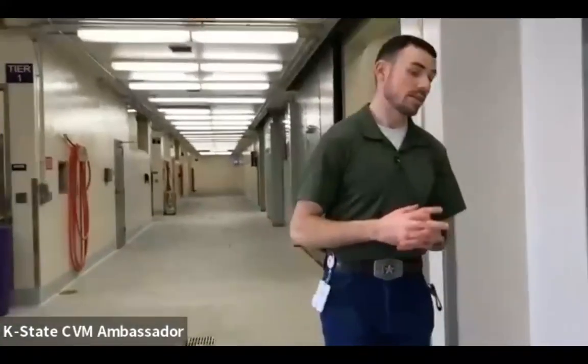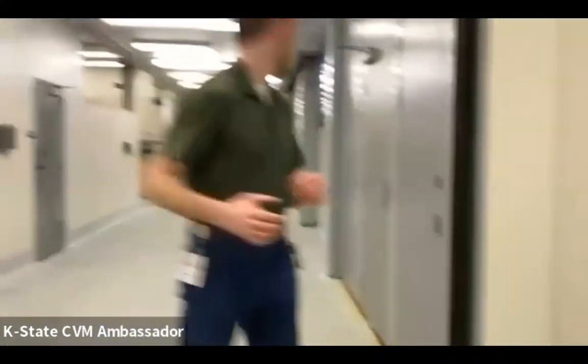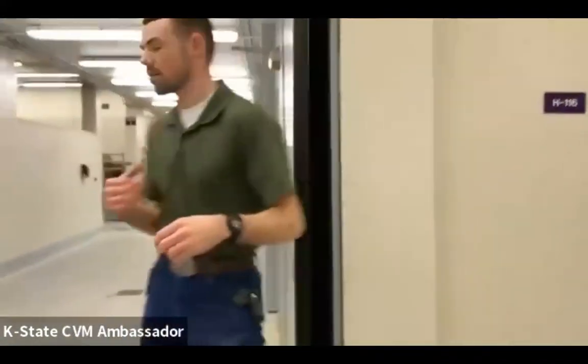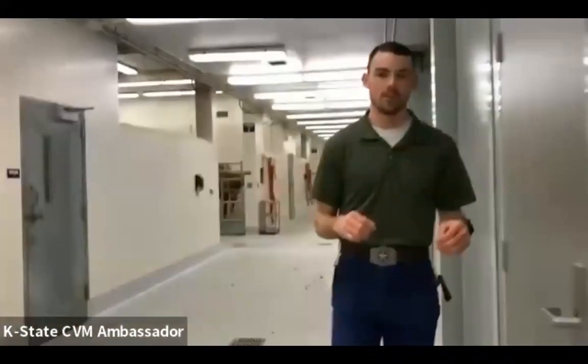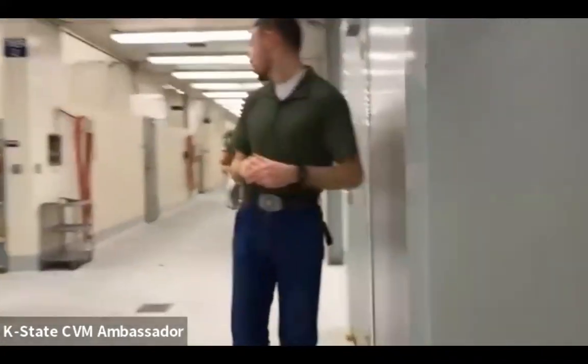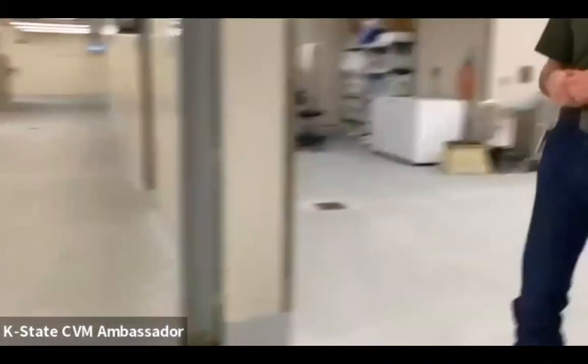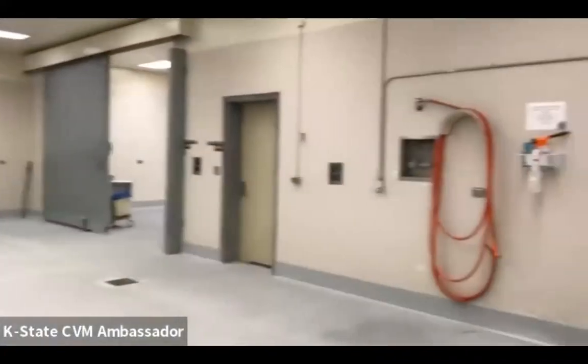Moving on to some exam areas, we also have ones with stocks, so you can keep the horse in there. Stocks keep the horse fine, so it's safer for them. In here, the gate is very flexible. So you keep the horse in the stocks.